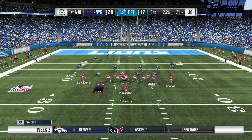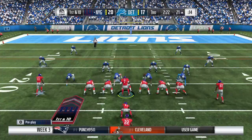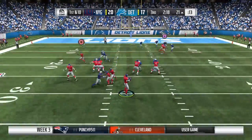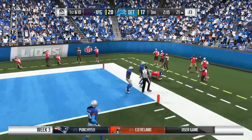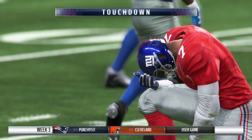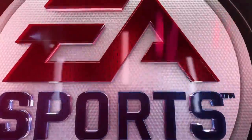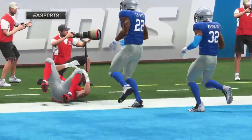All right, now, lucky 56. They go play action here on first down. And Ingram's got it. Touchdown, Giants. Evan Ingram with now his second touchdown of this third quarter. And the Giants are able to grow their lead.